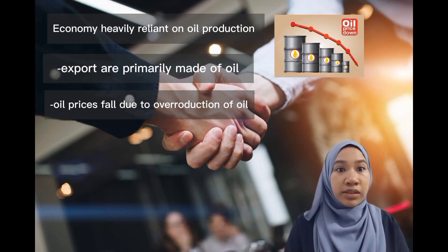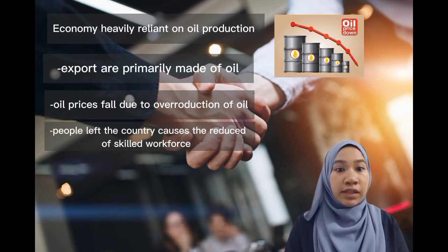Due to the economic crisis, more than 2 million people left the country, which led to a reduction of the skilled workforce. So oil production dropped due to this manpower shortage and other problems, which certainly worsened the economic condition.